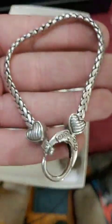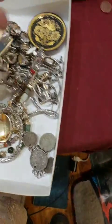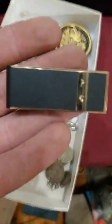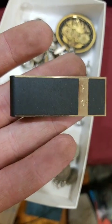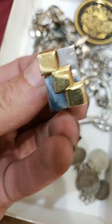I mean, look at this Brighton. This is the Brighton of Pandora. 15 with Jeff Marshall. Like I said, this is an authentic Pierre Cardin money clip. Good for a gift. Or if you have a receipt, you return it right to Bloomingdale's. You get like a $4.99 credit. $499. Then you got the cufflinks. These things cost about $1,000 at Bloomingdale's. I mean, these are Pierre Cardin.